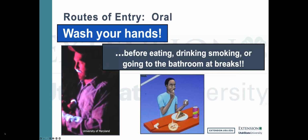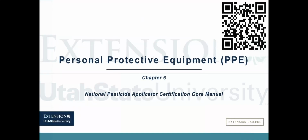The image right here with the gentleman with the glowing lip. This person was, again, someone using fluorescent tracers, and they had a cigarette and had pesticide residues or fluorescent tracer residues on their hand, and that's what their lip looked like when they were done. So that was our routes of entry, the 4 main routes of entry: your skin, your lungs, your eyes, and your mouth. Now we're going to briefly talk about personal protective equipment.